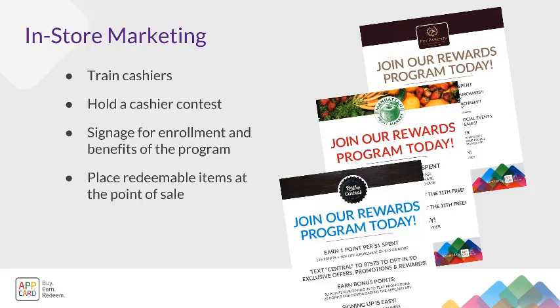Write a short one-sentence script that emphasizes the rewards, how to redeem them, and how simple it is to enroll. We can also hold the cashier contest. So we can reward the cashier with the highest non-member conversion rate, their choice of shifts, let's say for the next schedule, a gift card, or even a cash incentive. We do provide a report that can let you know exactly how many people each cashier has signed up so that you can monitor that for the contest.